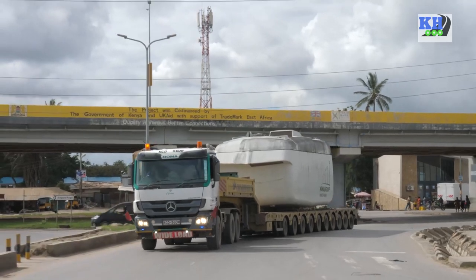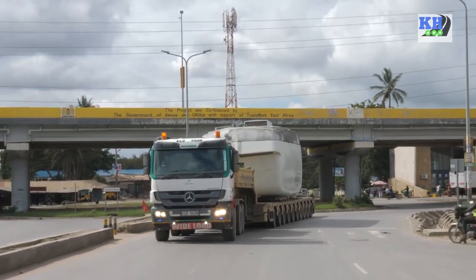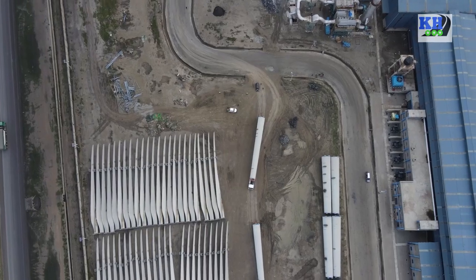I would say we are one of the best in attaining zero accidents in the last few years, and I think it's something that is commendable.